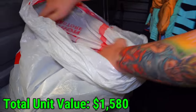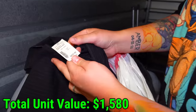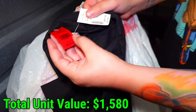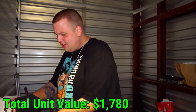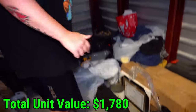Let's see, anything in the trash bag? A brand new suit. Men's Warehouse. Ooh, look at that. What? That's exactly what I paid for the unit. Isn't that weird? Yeah, that is really exactly weird. They got it discounted though for still $300. That's the whole suit. That's crazy. That's brand new in here. Now I see why they kept paying this sucker off. I told you, this has been canceled like 6 times.